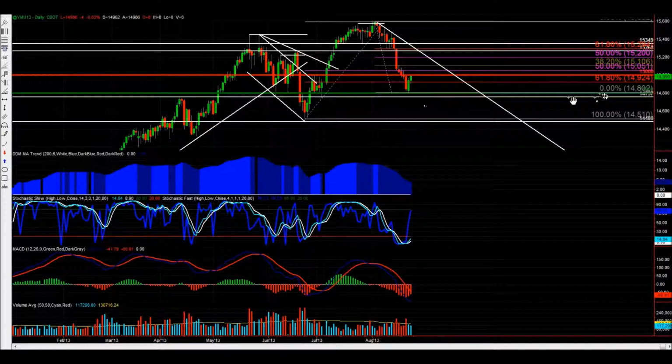If we actually come back down through 14,800 and we fail 14,800, then I'd be looking for a test of these lows around 14,500, which I think would represent the next major support level. So just to recap, a possible test to the high side, potentially up to 15,200, is another 200 points higher in the short term. If we break 14,800, then we're looking around 300 points lower. That's what I'm looking at around this key support level of 14,800. I hope that makes sense. I don't want to overkill the analysis. I think it's pretty straightforward this week.